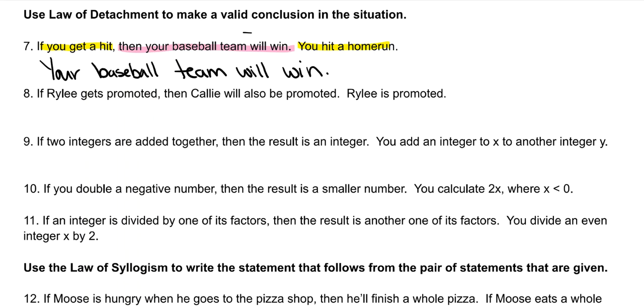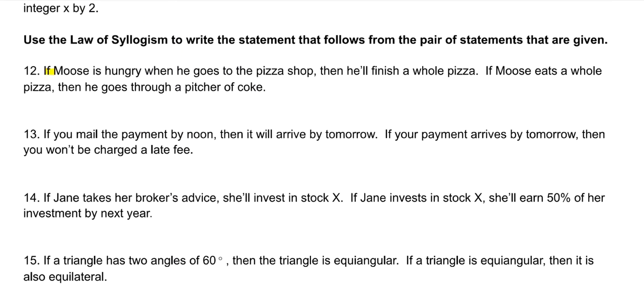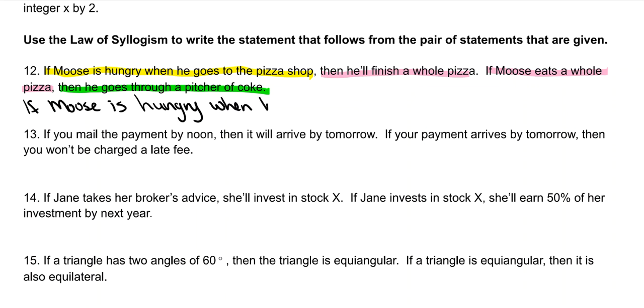You're basically just going to reword the pink part in all of them. For the law of syllogism, it says if Moose is hungry, then he goes to the pizza shop. Then it says then he'll finish the whole pizza. And then it says if Moose eats a whole pizza, so it's repeated again that he ate a whole pizza, then he goes through a pitcher of Coke. So what you're supposed to do is rewrite just the yellow and green. You're going to take out the repeating part, the pink part. So if Moose is hungry, then he goes through a pitcher of Coke.